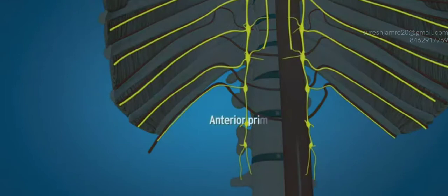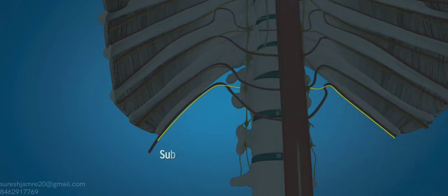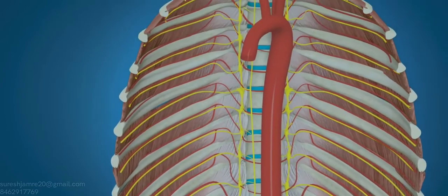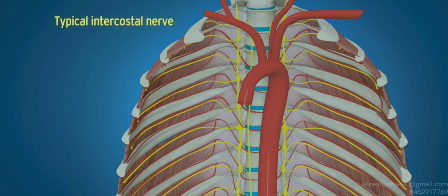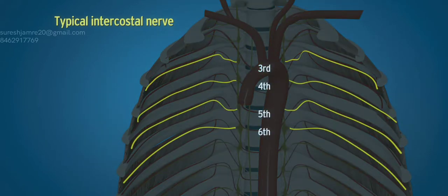The anterior primary ramus of the 12th thoracic spinal nerve runs below the 12th rib, hence it is called subcostal nerve. Classification. The intercostal nerves are classified into two groups. Typical intercostal nerve. They are confined to their own intercostal space in the thoracic wall. Third, fourth, fifth and sixth intercostal nerves are the typical intercostal nerves.